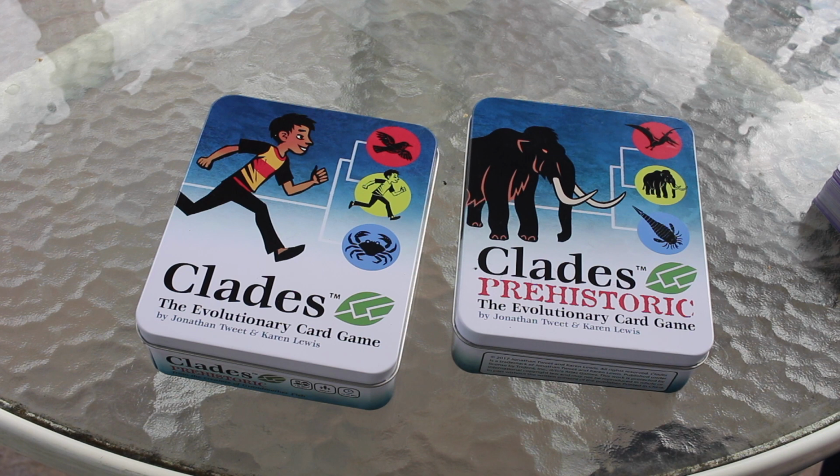Okay, there's a couple of things I really like about this game. One is that it's entirely original. Yeah, I've seen some other card games. They're based on things like Go Fish or Rummy or whatever. But this one is something completely different, which is always good to see. Okay, let's crack open a box.